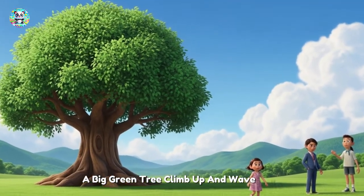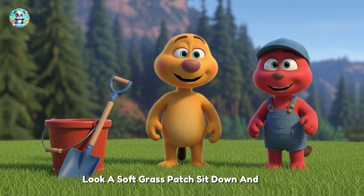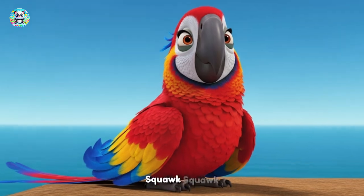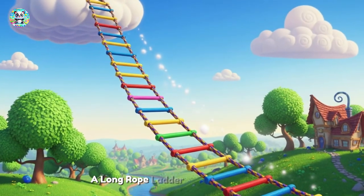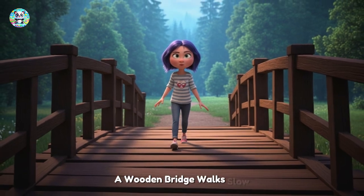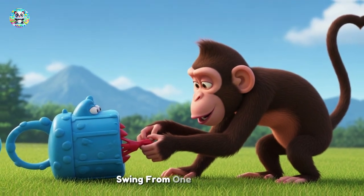Climb up and wave hello. Look, a soft grass patch. Sit down and rest. Here's a colorful parrot. Squawk, squawk. A long rope ladder. Climb up carefully. A wooden bridge, walk slow. It wiggles. Here's a monkey bar, swing from one to another.